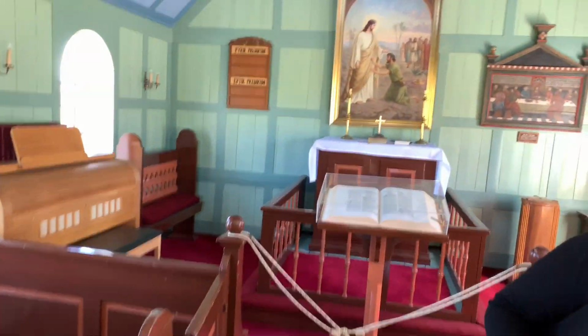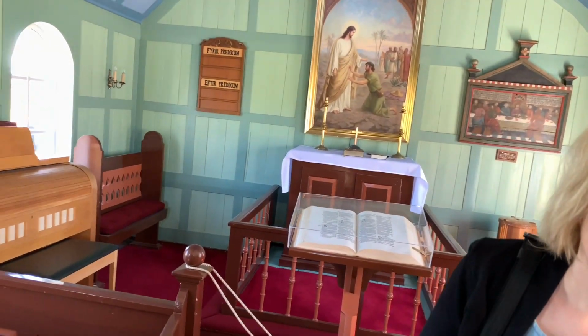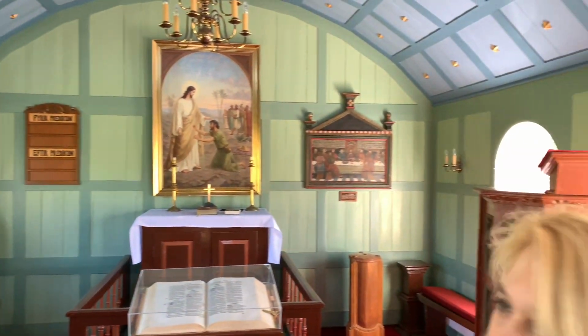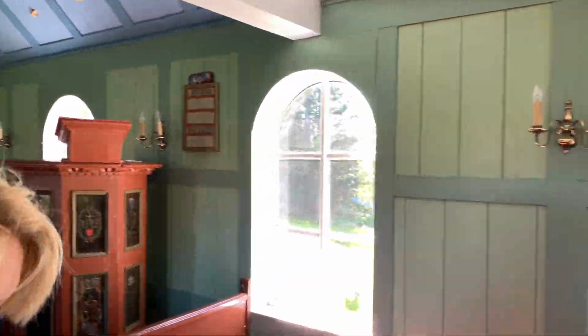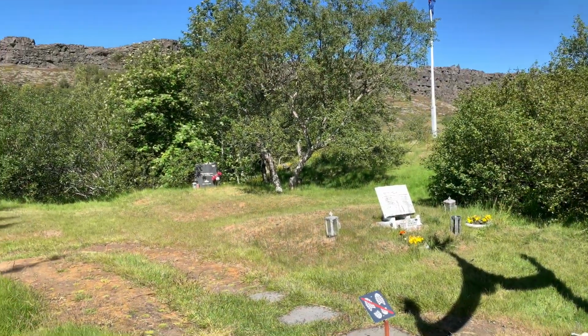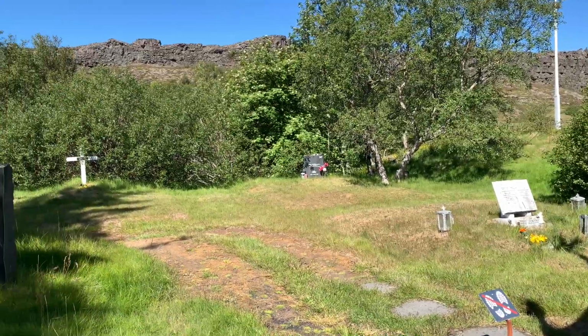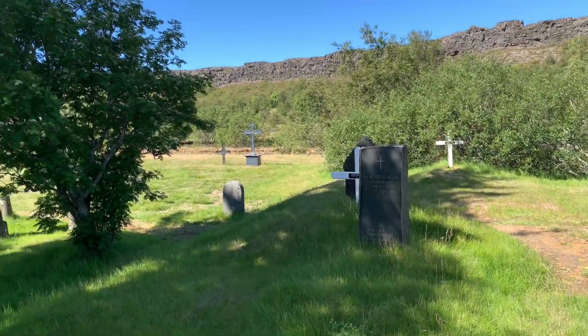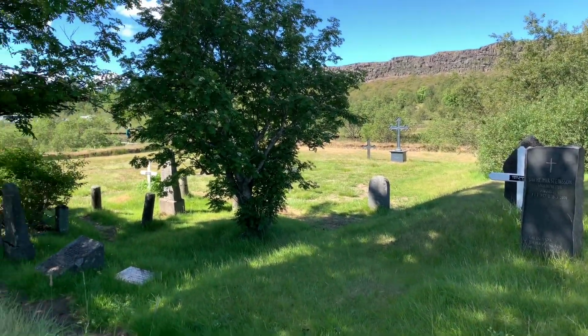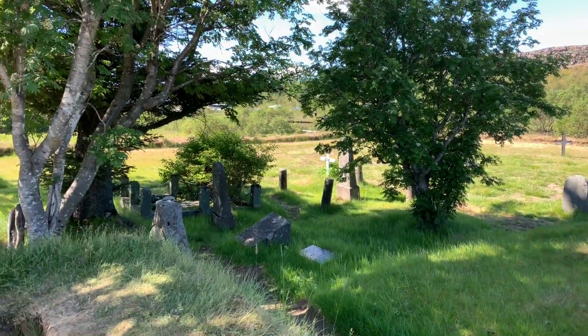Take my picture. It's a Lutheran church. Beautiful. It was built in 1859. And this is the cemetery that's outside of the church at Thingvellir. These are where the locals are all buried at.